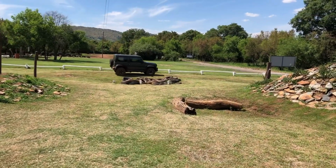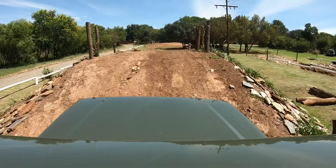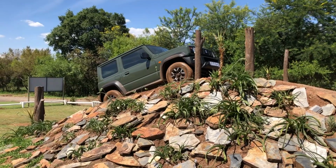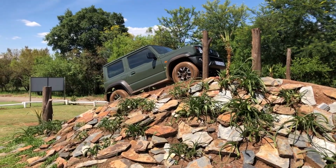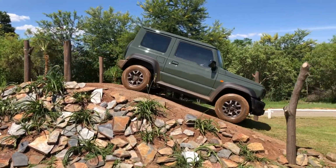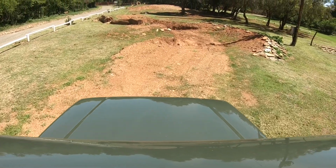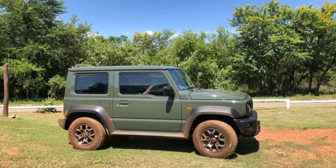Now the second one, we're going to test the hill start assist. So I'm going to stop halfway up here, like that. Okay. Now normally we'd have to put the handbrake on, but now I'm just going to pull off, and the brakes are going to hold for 2 seconds to allow me time to coordinate my clutch control. Sheesh. And once again, clutch out, foot off the brake, and off we go. Wow. That's good.